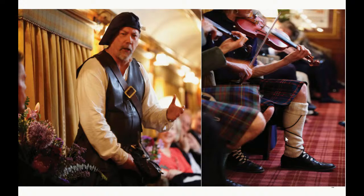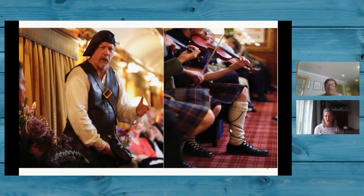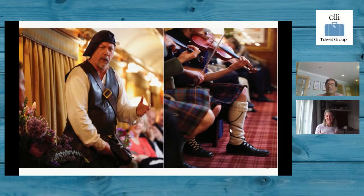Of an evening, we always have some form of entertainment. On the left, you can see here the famous charismatic storyteller who comes on board after dinner, regaling Scottish folklore or Scottish tales. He's incredibly entertaining, but he also really captures your imagination. He really brings Scottish history and folklore to life.